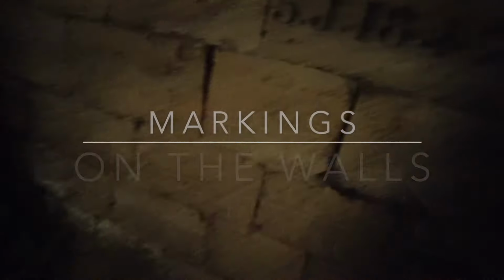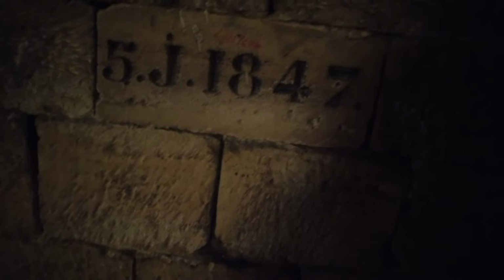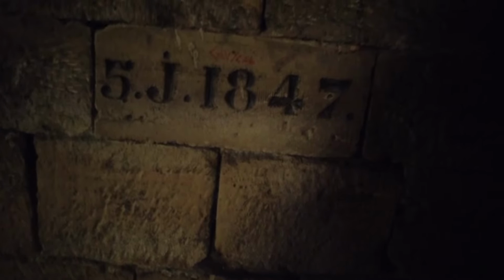Let's continue. We can see markings like these, which were first used here in the quarries to prevent workers from getting lost, and also to mark inspections and different phases of work.